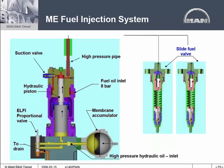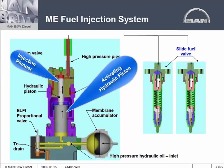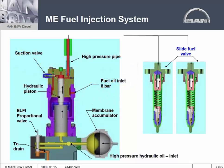Now, this is a diagram of the Burmeister-Wain modern fuel injection system. It uses high pressure hydraulic oil pressure working underneath a plunger to move your high pressure fuel injection plunger upward. And they're calling them a hydraulic piston here, right? So on the lower part you have a control valve that will allow hydraulic oil under a large piston, which is at least about 6 times larger than the high pressure pump plunger. And that force moving upwards will move the plunger upward and deliver fuel through the high pressure pipe to the fuel valve or the fuel injector.